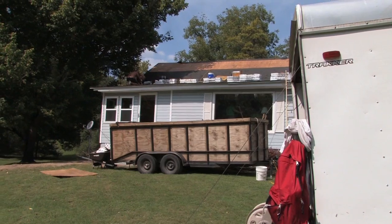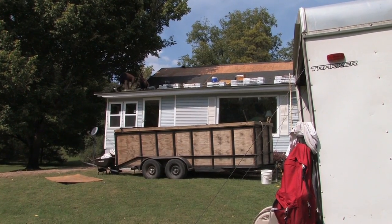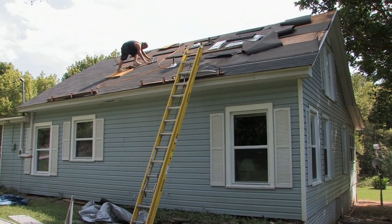The last two makeover houses have had roofs that were close to 30 years old. So we decided that because of the huge investment that we're making with the makeover project, that we would go ahead and re-roof the makeover houses. That way we could protect that investment and make sure that all of the energy saving features that we were putting in the house would be protected by a brand new roof.